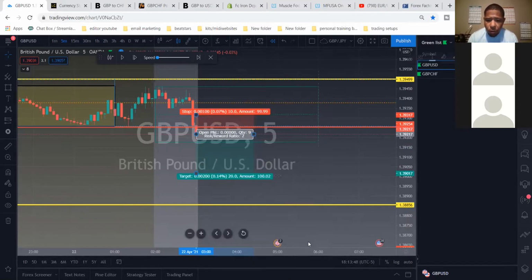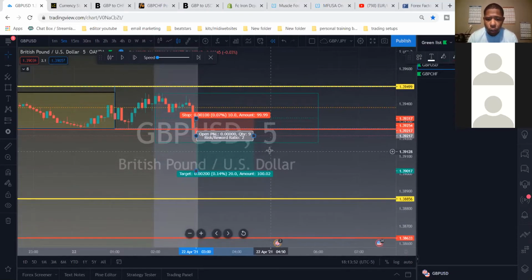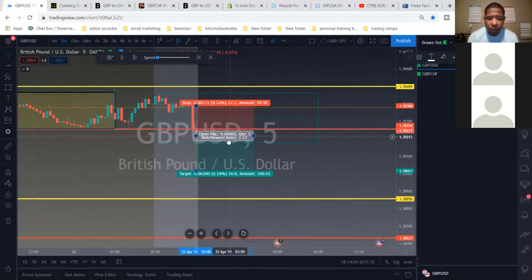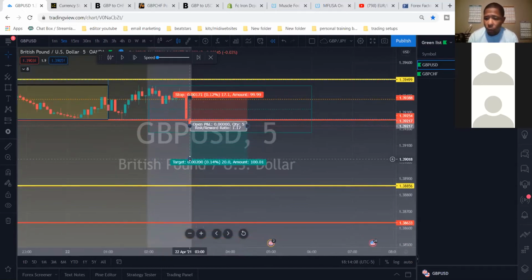So you can do a 2 ratio, or whatever the case may be, or you can do a 1-to-1. You can do a 20 pip stop loss, 13 pip stop loss. It's up to you. I've seen where people came up to the last candle, so that's a 17 pip stop loss, but you've got to look at your risk to reward. I've also seen it where you make sure you do a 2 ratio. So if I did a 2 ratio, I would have come all the way down to the line right here.